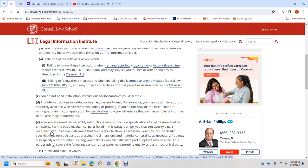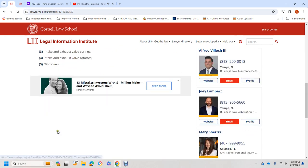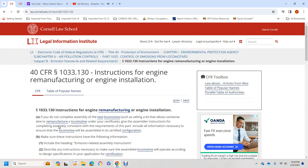E. The emission-related assembly instructions may not include specifications for parts related to emission basic mechanical parts listed in paragraph E. They may not specify a part for the remanufacture unless determined that the specification is necessary. They may include a design specification for such parts that addresses the dimensions and materials of the constraints that is necessary. They may also specify the part number as long as they make it clear that an alternate part supplier may be used. This paragraph E covers the following parts, determined to qualify as basic mechanical parts: intake and exhaust valves, intake and exhaust valve retainers, intake and exhaust valve springs, intake and exhaust valve rotors, oil coolers, and that was instructions for engine remanufacture and engine installation.